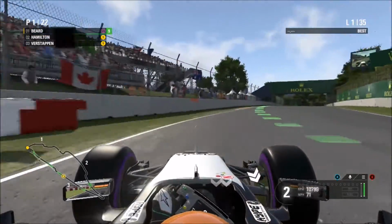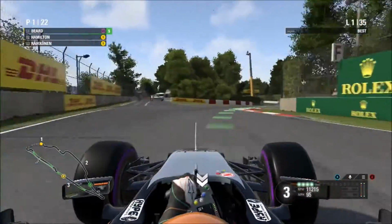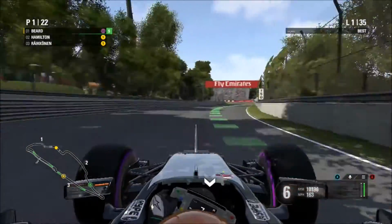I think all the action is going to happen behind us as Lewis Hamilton does a look up the inside there, but he doesn't manage to make the move stick. But he's on the set of the soft tyres there. And I'm pretty frustrated with how this game is glitched out and not giving me the tyre choice I actually wanted for this race here.